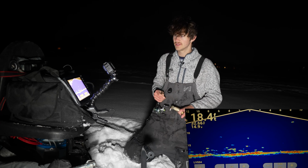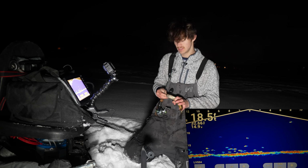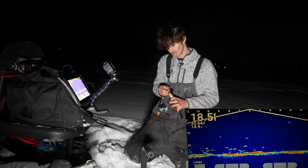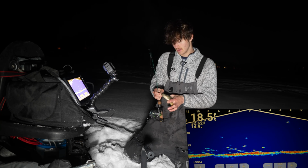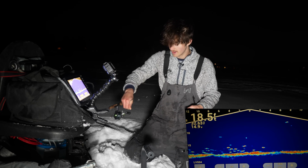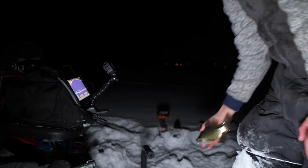There are some nicer ones down there, looks like. I mean, if this mark was the size of this fish, some of these bigger ones could be some nicer fish. These guys are definitely more aggressive though, these suspended fish. All right, drop down, and she ate it right away. That is awesome. Just a little guy here. She's going right back in the water. Seems a little smaller than that last one.